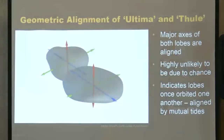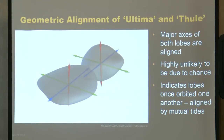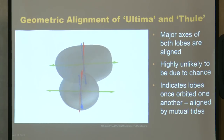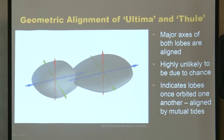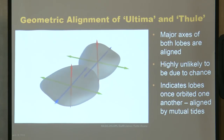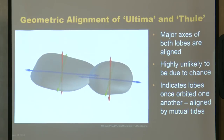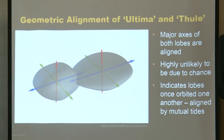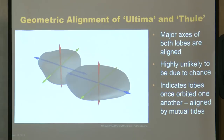They're not spheres like we thought back at the very beginning of the encounter, but they're actually these three-dimensional bodies, and so that means they have axes. Long axis, a short axis, the principal axes of the body, an intermediate axis. And when you use the shape models, you find that these axes are remarkably well aligned, certainly to within 10 degrees of one another, and probably even better than that as our shape models evolve.